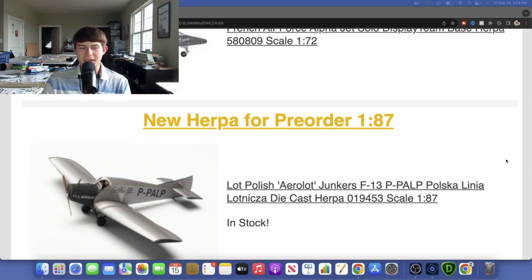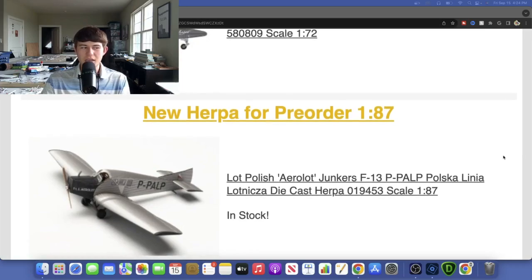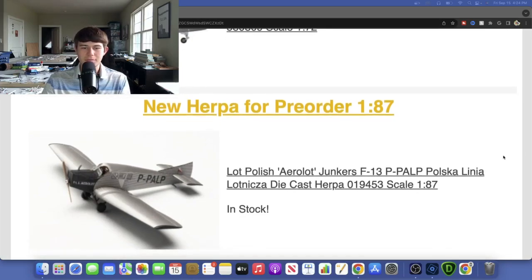Kind of reminds me of a Piper fuselage that looks kind of like a DC-3. I don't know. It's certainly very unique at that. So yeah, really cool knowledge bit today here from Herpa, and certainly giving us something to think about with that mold. So what a unique offering that is right here from Herpa.